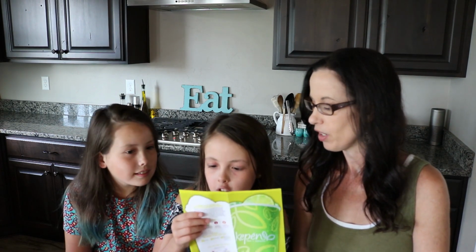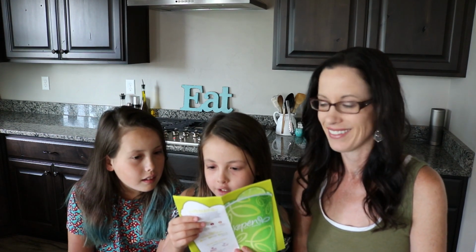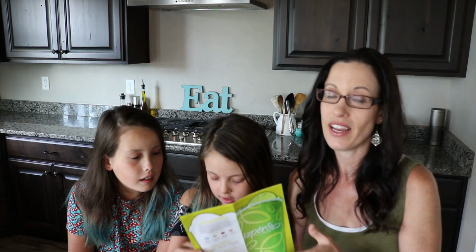Okay, so what it says about the tea. Do you want to read that one? Herb and fruit blend with cherry, rosehip, and hibiscus. Okay, now hibiscus tends to be kind of tart to me in teas, and I don't tend to like it hot, but sometimes iced it's okay.